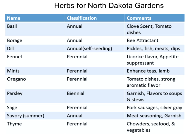Okay, this chart is probably too small for many of you on the home audience to see, but you should have the handouts printed. What this does is it gives you many of the herbs that we can grow here in our gardens in North Dakota. The second column is whether they are an annual or a perennial or a biennial in our gardens. And then also some comments as to what these herbs can be used for and what type of dishes they can be used for.